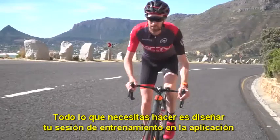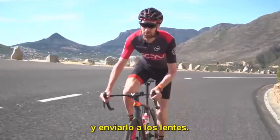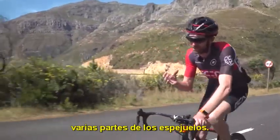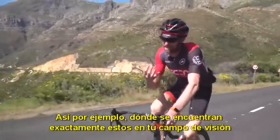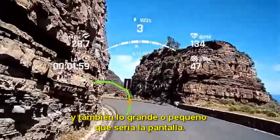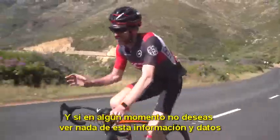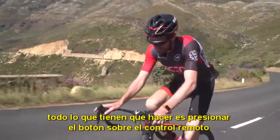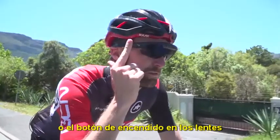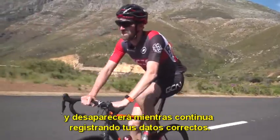All you need to do is design your training session on the Everysight app and send it over to the glasses. And talking of the app, you can also use that to customise various parts of the glasses. So for example, where exactly the data sits in your field of vision, and also how big or small that display is. And if at any point you just don't want to see any of this information and data, all you need to do is press the button on the remote control or the power button on the glasses, and it will disappear whilst continuing to record your ride data.